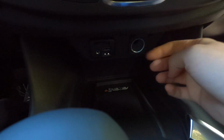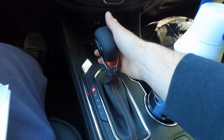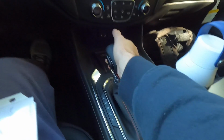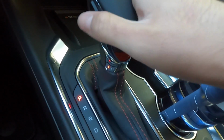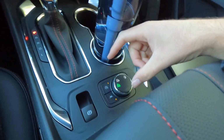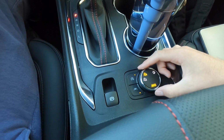Just to the right of that, you have a 12-volt power outlet, and then just below all of that, you have your wireless charging pad. Get your gear shifter right here. It's very notchy. I love the feel of it. And then on the left-hand side of it, you have your upshift and downshift buttons. 2 cup holders. This right here will turn all-wheel drive on as well as your off-road mode on.